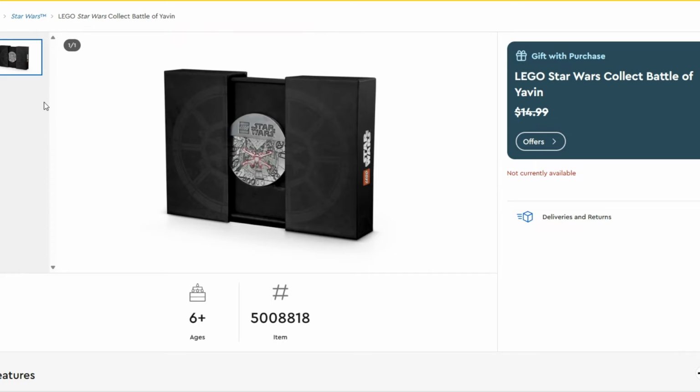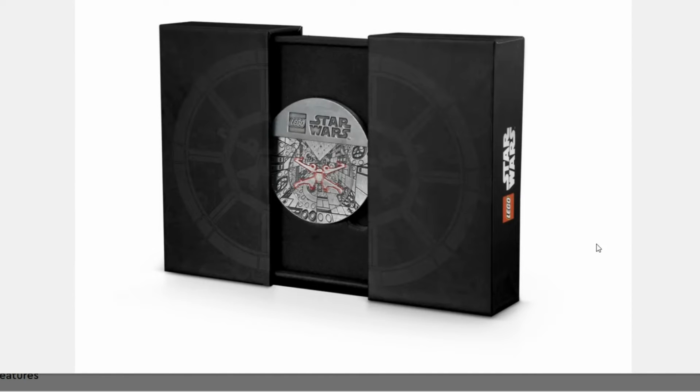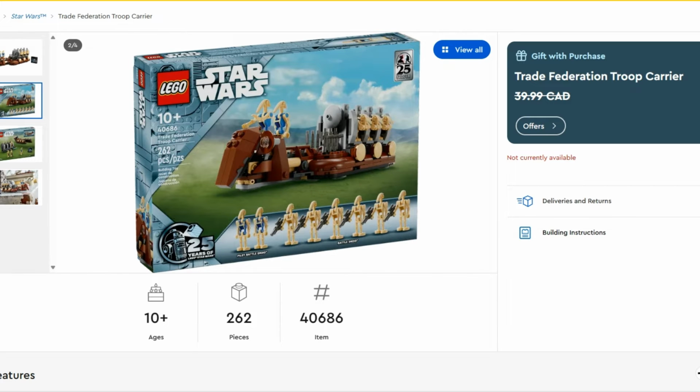Next up is the Battle of Yavin coin from the original movie, and you get this with $90 purchases. From what I can gather, some people weren't impressed with a similar gift last year, which was the Return of the Jedi coin. For my part, I think this is fine. It's a nice collectible and should go together well if you do have 2023's one.